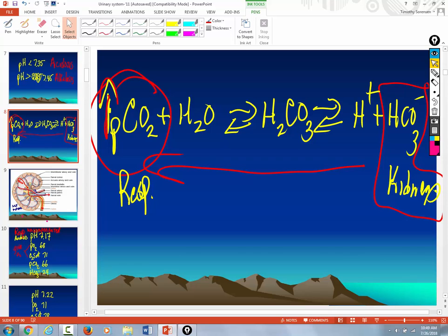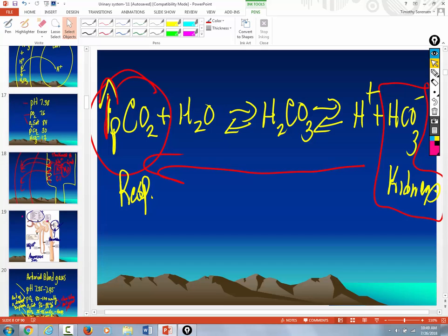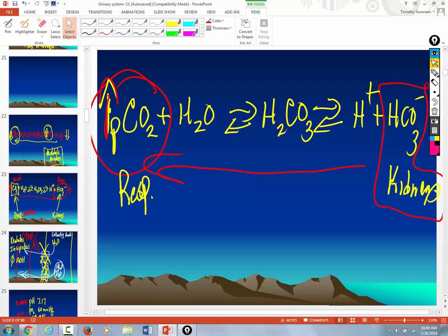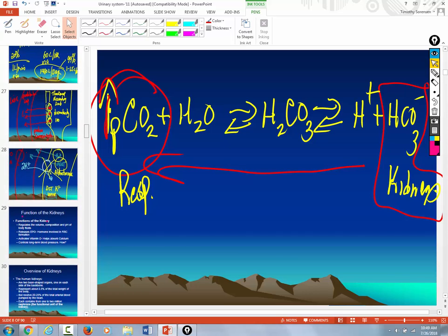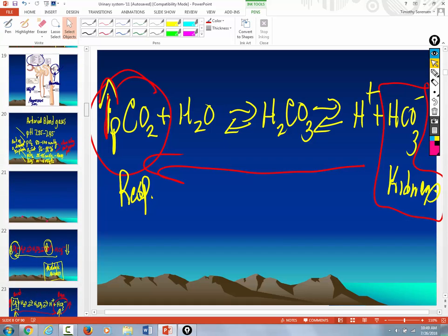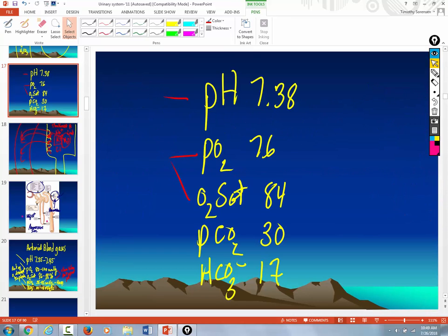So which way is the equation going to go if it's a metabolic acidosis? It's to the left. So what's the only system that can compensate for a metabolic acidosis? The respiratory system, right? And how's the respiratory system going to compensate? By getting rid of more CO2 than normal, right? So are you getting rid of more CO2 than normal? Yes. Now I don't know where the blood gas is. Where is it? There it is, right here. So the bicarb's low. So this is a metabolic acidosis.